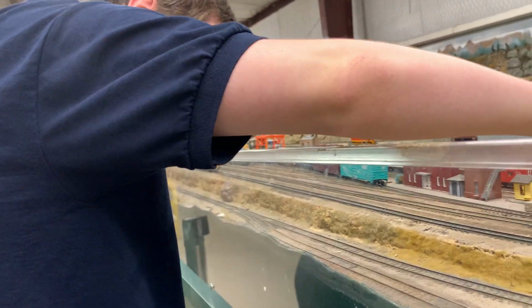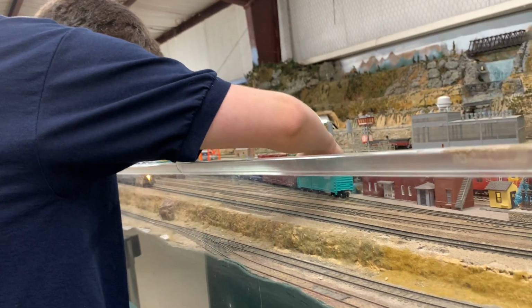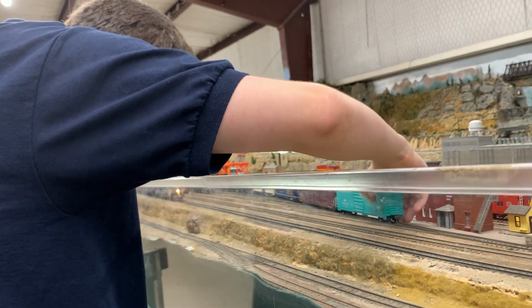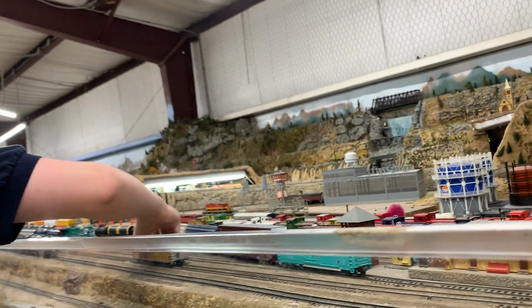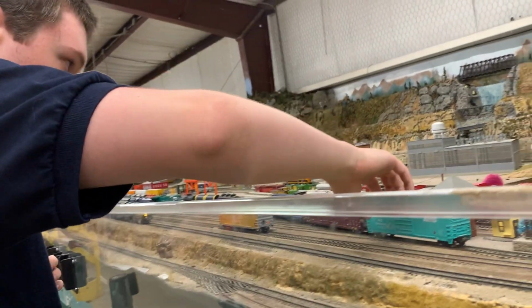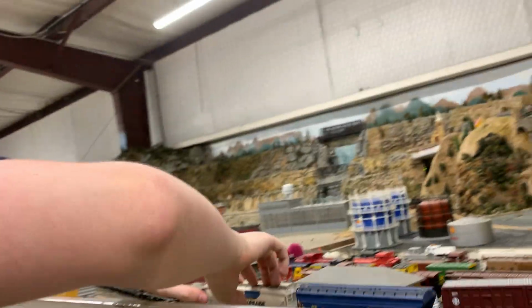The green boxcar is derailed, the front car, or the wheel. Yeah, it's derailed. I'll just put this one over here for now, give it a minute. You'll put it at the end of the train? Yeah, I'm just gonna move it out on here, and then put it on the side.